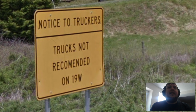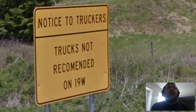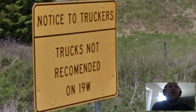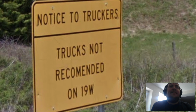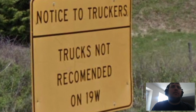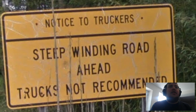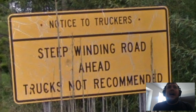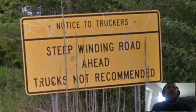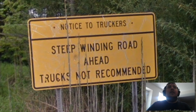Although, here is this sign from 2013, and we can see that NCDOT has made a typo. They forgot to put the second M in the word recommended. And then here is another sign just up the road from that one where they actually did get it correctly. And this is also from 2013. So I just thought that was really funny.